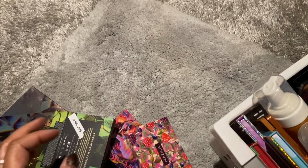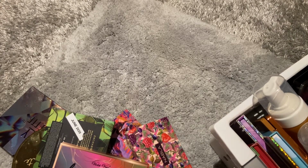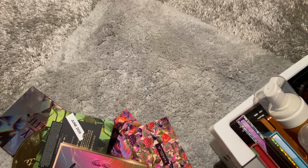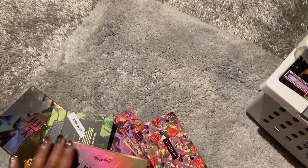We just got this stuff. Is that all of it? I think that's all of it. Okay. So this is our Beauty Bay stuff. We just got this in yesterday.